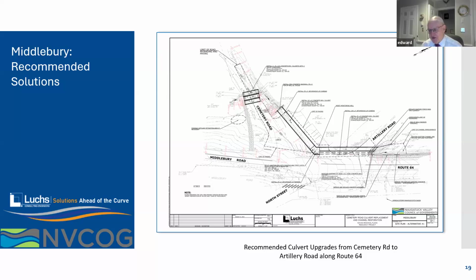But anything you can do to keep the water from going from the east side to the west side is what's causing the problem for Brandon, because it goes right over the road. That's where you somehow have to cut down the volume of the water. I think this will probably do fine, but if you can somehow cut the volume of the water going underneath Route 64, it would be a godsend. I don't know how you're going to do that, but whatever.